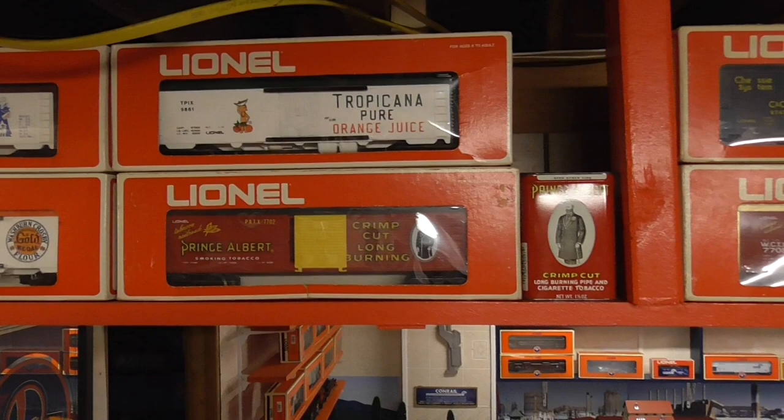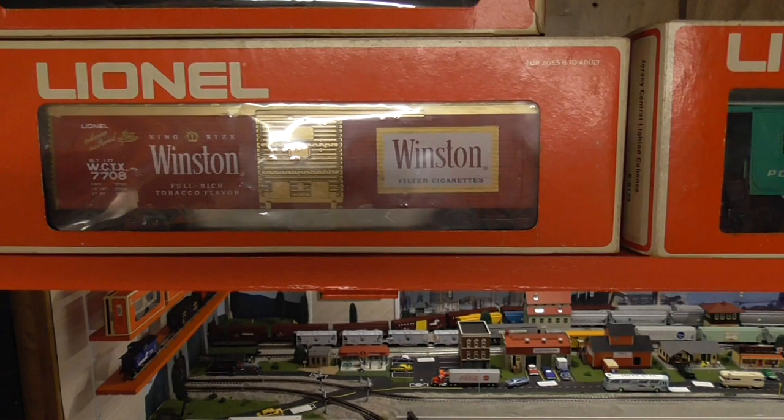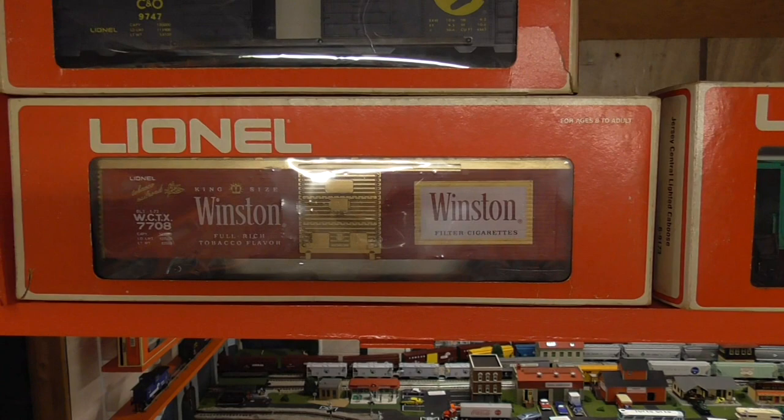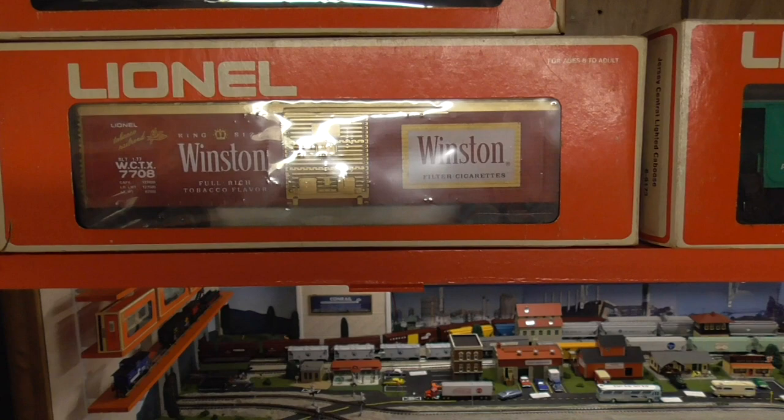And here's something controversial right here. Something you'll never see Lionel do again is the cigarette cars. I remember when I first got this, my mom was not too happy. I'm not taking up smoking. I picked it up because I like the colors of it. But still, she wasn't happy, but she still let me have it anyway.